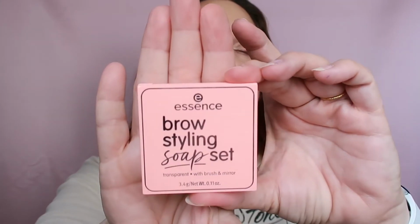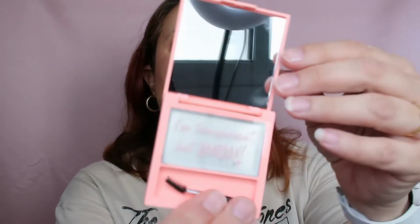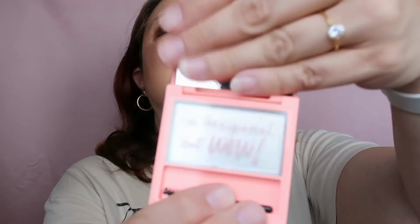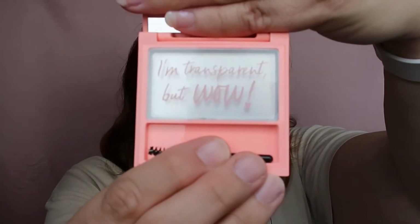Now, another one from Essence, Brow Styling Soap Set. Transparent with brush and mirror. This looks really nice. Let's open it. Oh, it's closed with plastic. How to open it? Oh, there is something here. Yeah. Found it. Opened it. This is how it looks. Let's see how it looks on the inside. Oh, there's a tiny spoolie here, a mirror, and a soap. It says, I am transparent, but wow, like that, look, you can see that, yeah, okay.